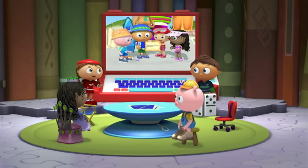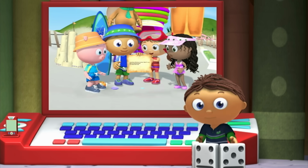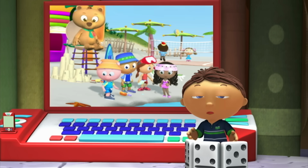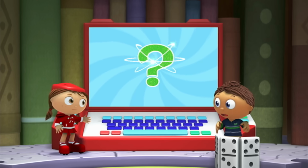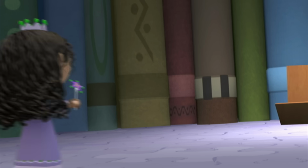Okay, Whyatt, state our problem. Red found a note at the beach, and it said that we have a surprise. It sure did. Yippee! But we don't know how to find it. How can we find our surprise? That's our question. When we have a question, we look in a book. What book should we look in?